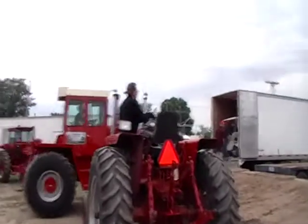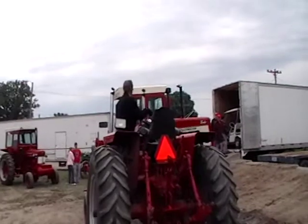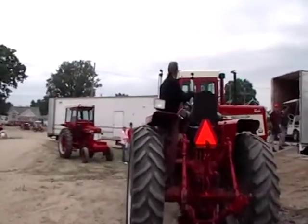I guess they're Florida bound. That's Stu Paquette's new tractor. I think they're going down to Denny. On road.